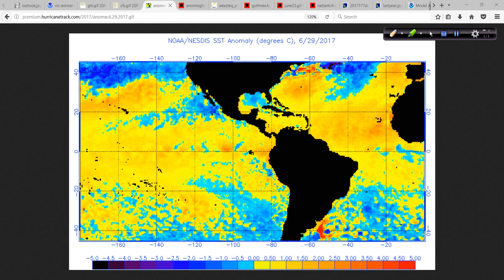I've been there a couple of times, once for a hurricane and once for some research on that hurricane 6 months later. Story for another day. But boy, that's very, very warm compared to average.